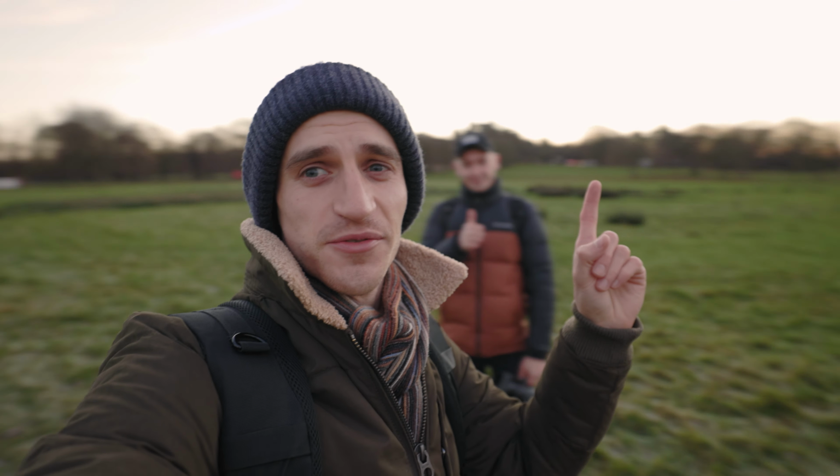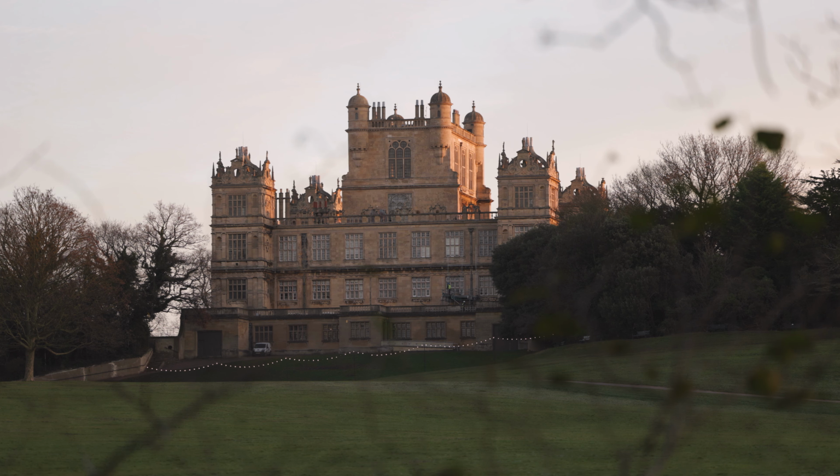It's 7:30 in the morning and I've come to Wollerton Hall. It's somewhere up there. Fun fact, Batman was filmed here. Some of the Batman scenes were filmed here, so that's interesting. We'll talk about that in a bit.